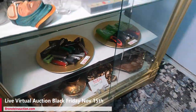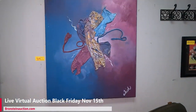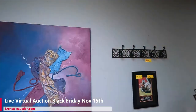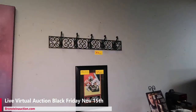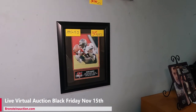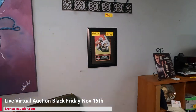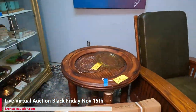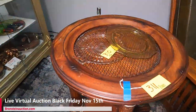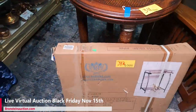Copper lot, yep. And look at this beautiful piece, 50 by 40 signed, absolutely gorgeous modern piece. The wall hanger. And then we have Ron Barber, yes, from the ever famous Tampa Buccaneers. 19 and a half by 15 and a half. Look at this gorgeous side table right here. And we have some really beautiful plates. Some gorgeous pieces there.